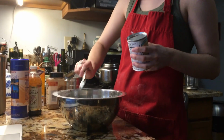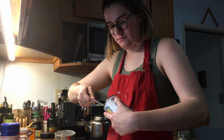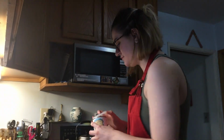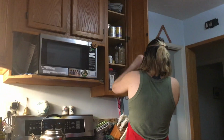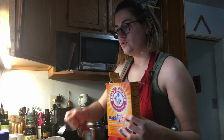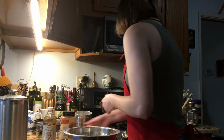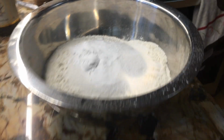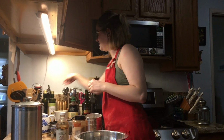3 teaspoons of baking powder, not soda. Baking powder, you say? Baking powder. Potion center. Give me your strongest potions, or I'm going into battle. 2 teaspoons of baking soda and a half teaspoon of salt. Huzzah! Huzzah! And then I think I accidentally spit on my phone.